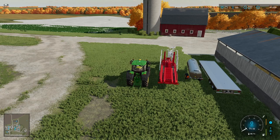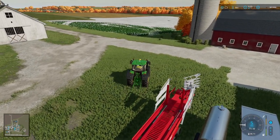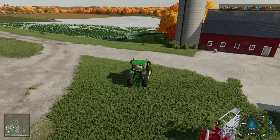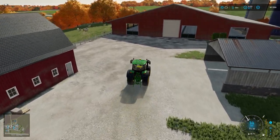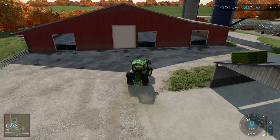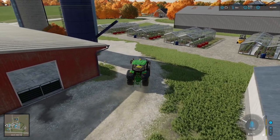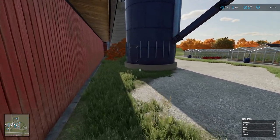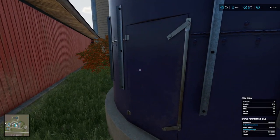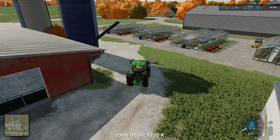Right, we're back again. As you can see, we've finished liming the alfalfa field. We've finished off the cornfield. We've picked up all the bales. Still got those grass bales to go and pick up sometime. But let's look first of all and see how much silage we've got. Got 10,000 litres of silage. Should be able to get a TMR mix done.